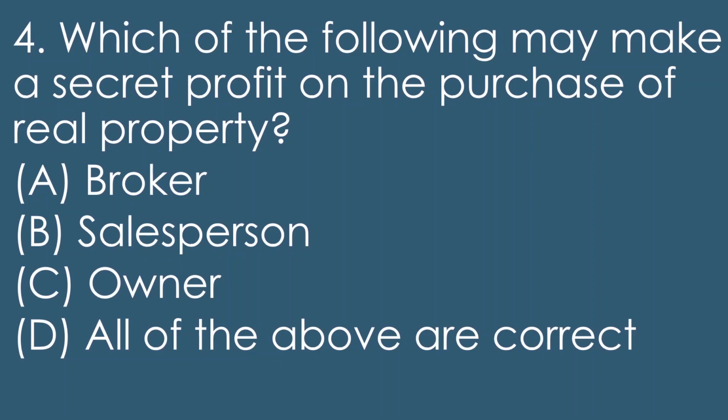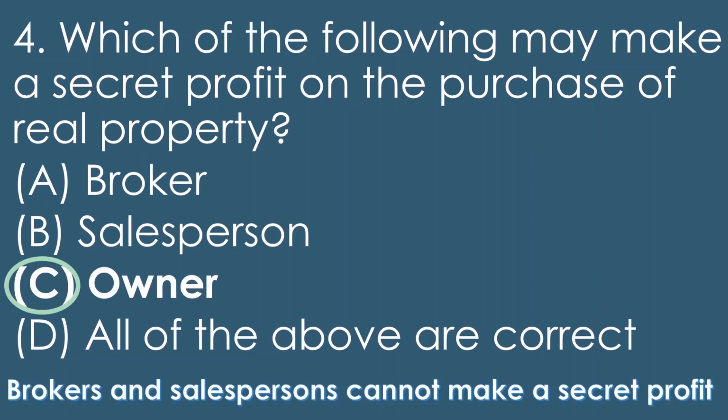So we, as licensees, cannot make a secret profit. But a real estate owner, they can make as many secret profits as they want. So owner is the correct answer. An owner may make a secret profit on the purchase of real property. Brokers and salespersons cannot make a secret profit.